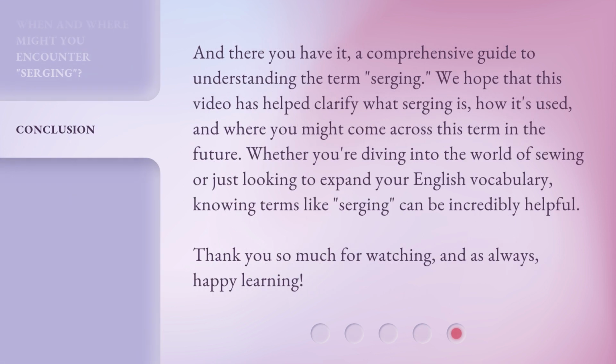And there you have it, a comprehensive guide to understanding the term serging. We hope that this video has helped clarify what serging is, how it's used, and where you might come across this term in the future. Whether you're diving into the world of sewing or just looking to expand your English vocabulary, knowing terms like serging can be incredibly helpful.